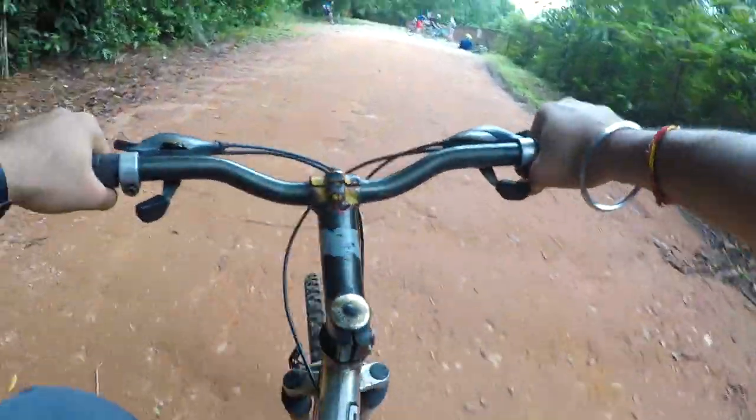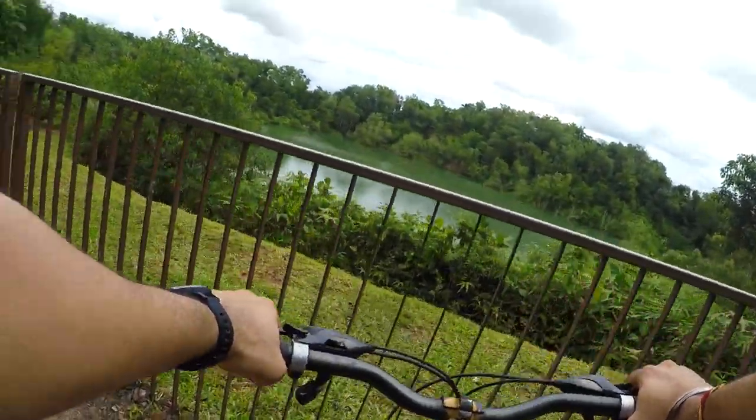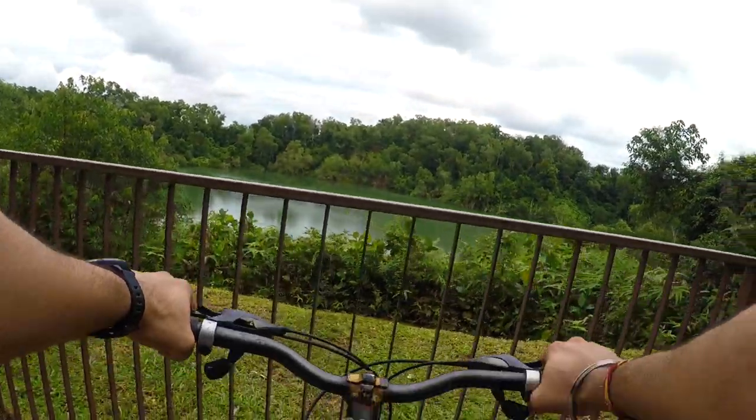I think that's called the Pekan Quarry. There it is. This is what the quarry looks like.